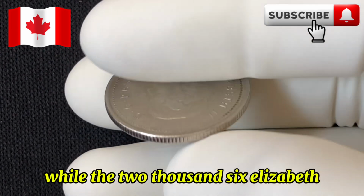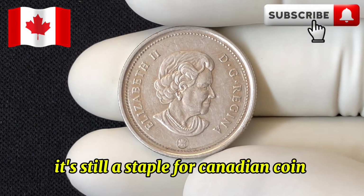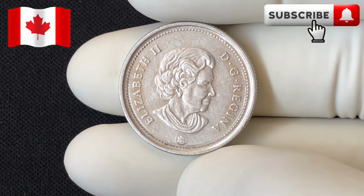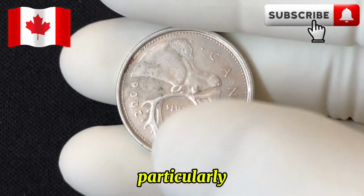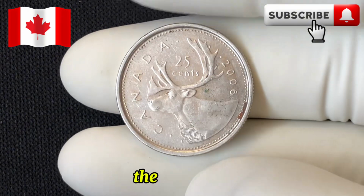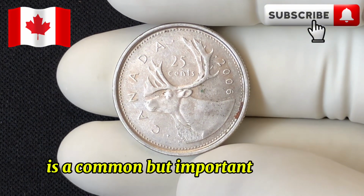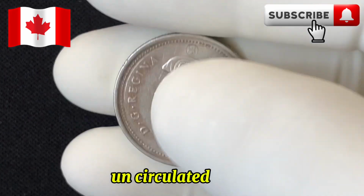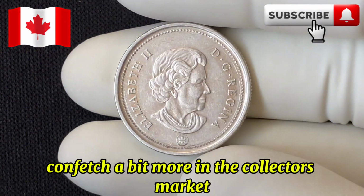While the 2006 Elizabeth II 25 cents coin is not rare, it's still a staple for Canadian coin collectors, especially those who focus on 21st century coins. The poppy quarter, with its distinctive design, adds a bit of collectability, particularly for those interested in commemorative coins. So, there you have it. The Elizabeth II Canada 25 cents 2006 coin is a common but important piece in Canadian coinage. While most are worth their face value, uncirculated coins or special editions like the poppy quarter can fetch a bit more in the collector's market.